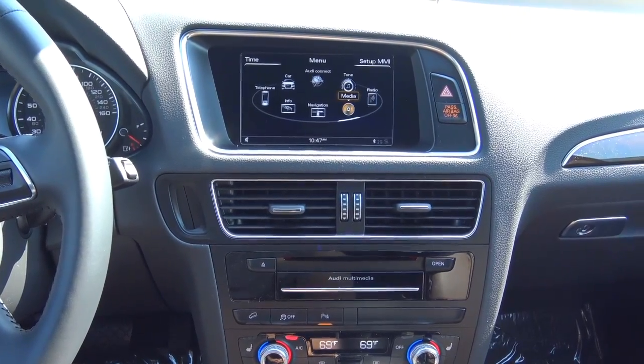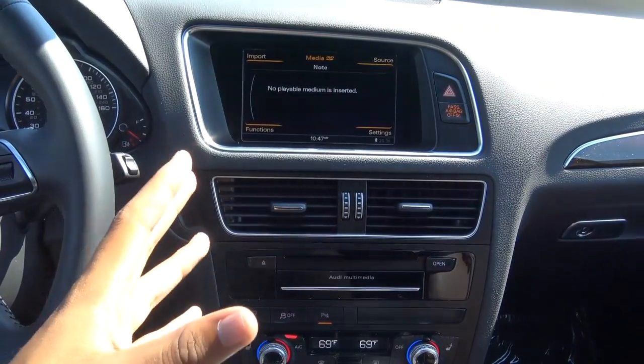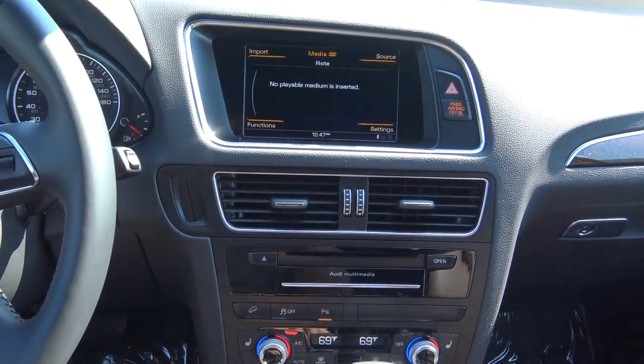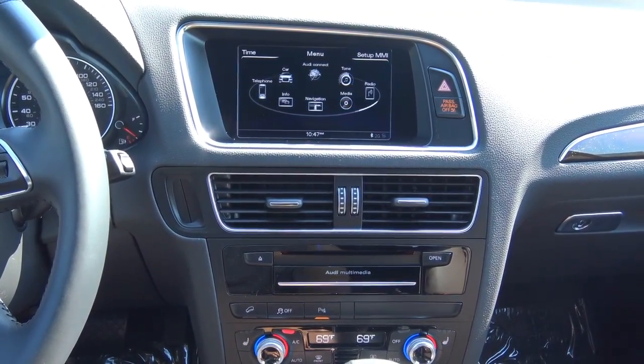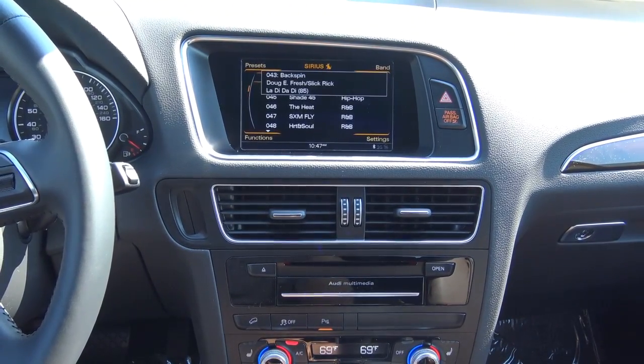And then right here you have your media. You can access your different external devices such as your Bluetooth, your USB port, and your auxiliary input, all that good stuff. Then you have your radio. You have AM, FM, and Sirius XM satellite radio.